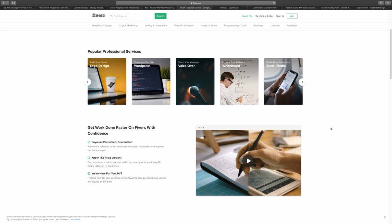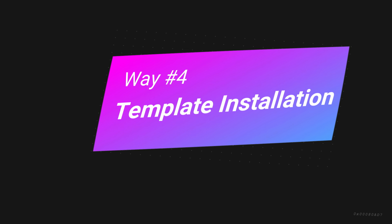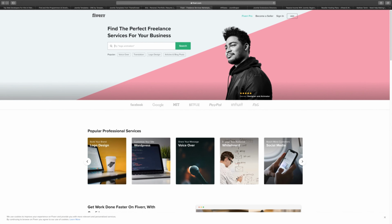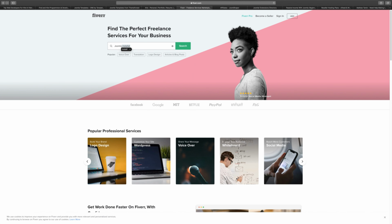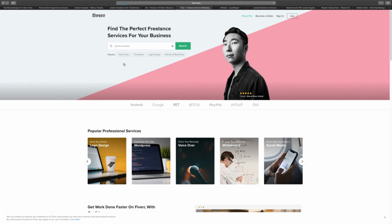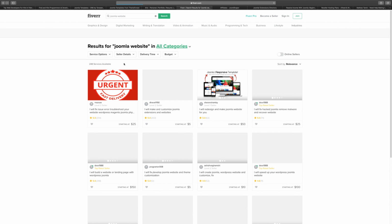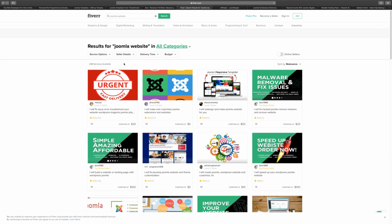But you can start to install Joomla templates and extensions. There are people who, let me see if they have anything here. I'll just put in Joomla. There are people who are looking for, let's say, a Joomla website. There are people who are looking for someone to install a new template they just bought. Let's say someone purchased a template and they need someone to install it. Well, you can do that for $5.